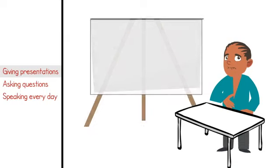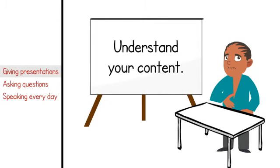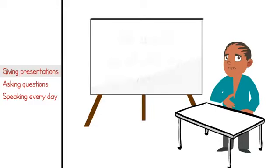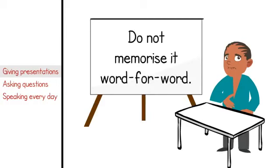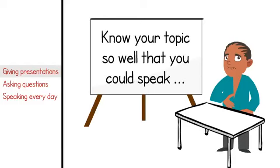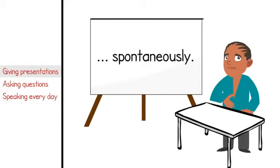Basically, you need to make sure you understand your content and know it well. You should be able to speak about your topic without slides or notes if necessary. This does not mean memorizing your presentation word for word, but you should know your topic so well that you could speak about it spontaneously, or if you were asked questions at the end of the presentation.